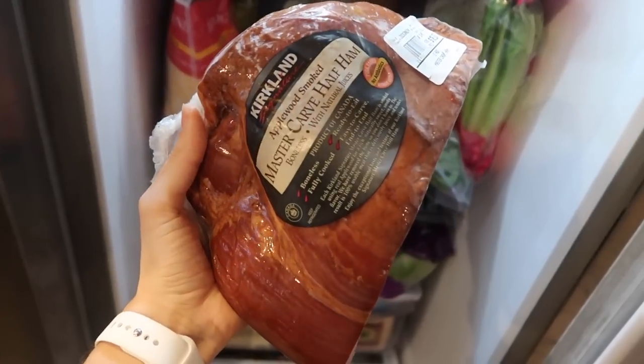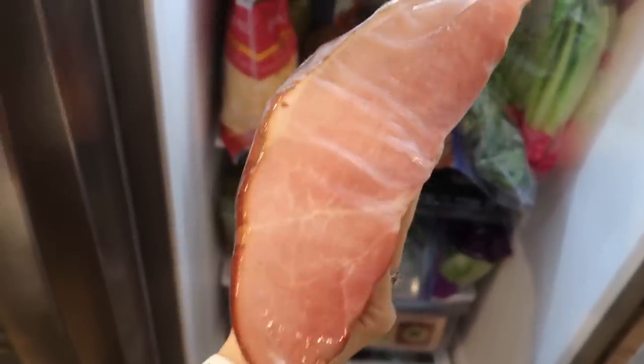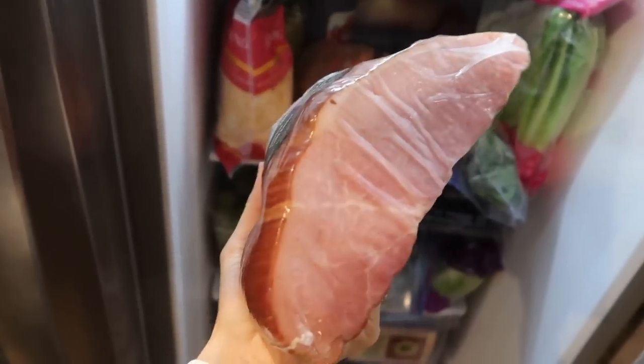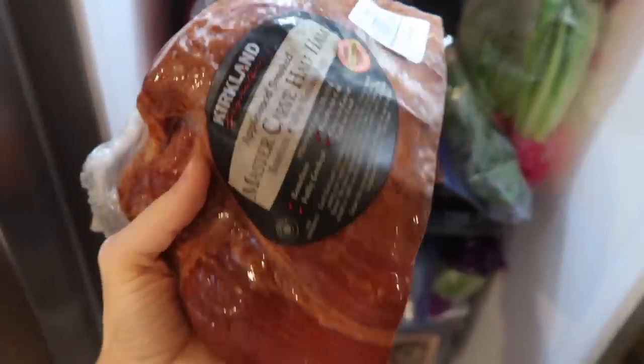We got this ham, which I thought was so cool. It's fully cooked and it's very, very lean. And it looks delicious. My kids love pork. And I feel like this will just be a really, really easy dinner. Just literally slicing it up and warming it up and serving it with a couple sides. So this is going to be a good dinner at some point.